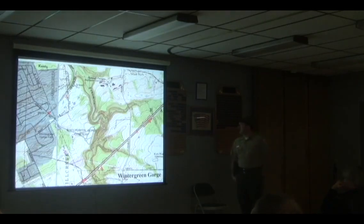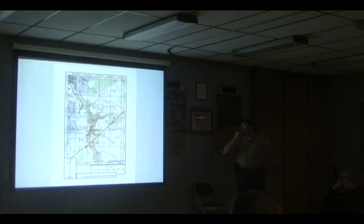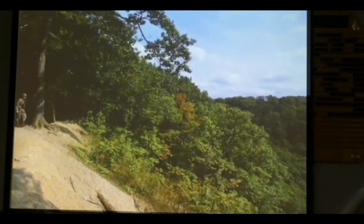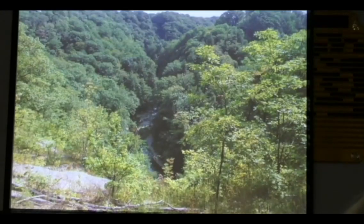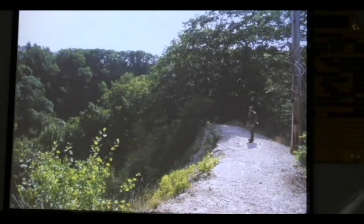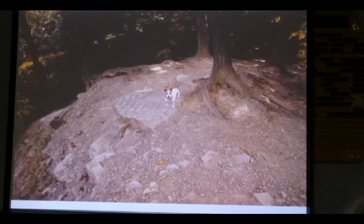Okay, next one. Wintergreen Gorge, behind Penn State Behrend up in Erie. Keep going. This is a very deep ravine, about 225 vertical feet to the bottom. Around the edge of this ridge are lots of small-stature old hemlock forests. Kind of looking down in there. Next one. As the stream wraps around, it cuts through a very deep shale layer. And so the ground up here is very shallow.